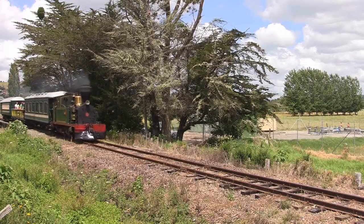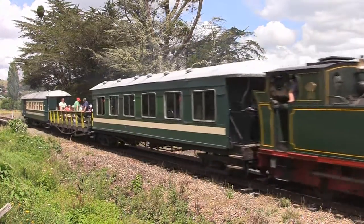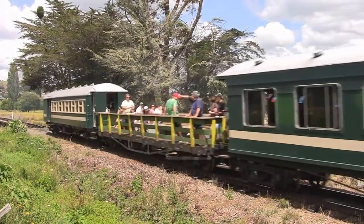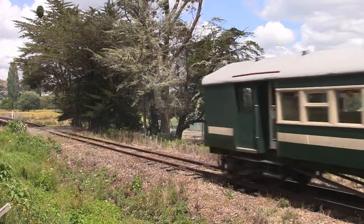This was originally a coal tramway, with coal wagons pulled by horses in the 1860s, and in 1877 the tram tracks were replaced with a railway and became the first to be opened in the North Island.